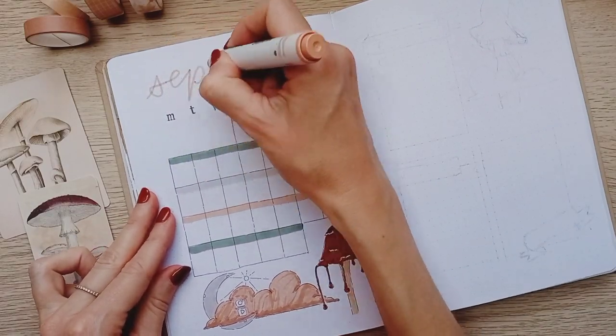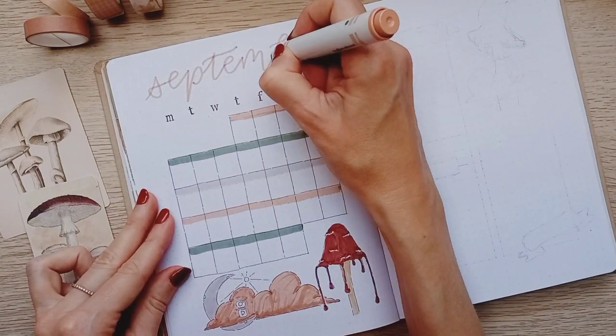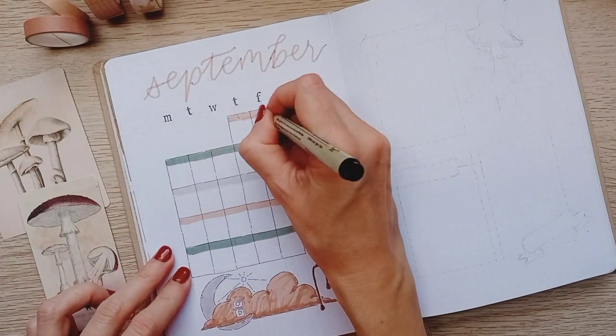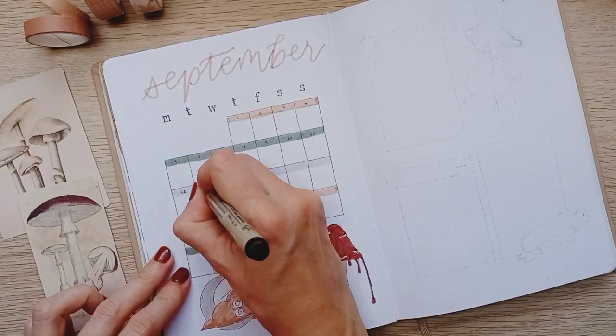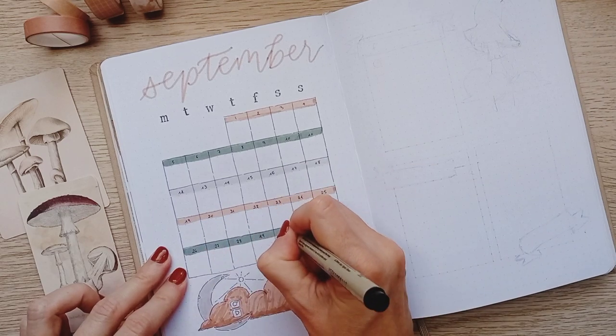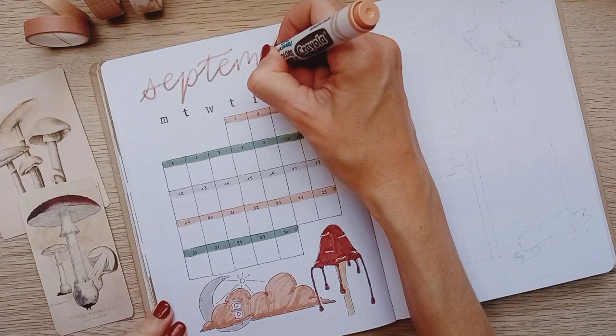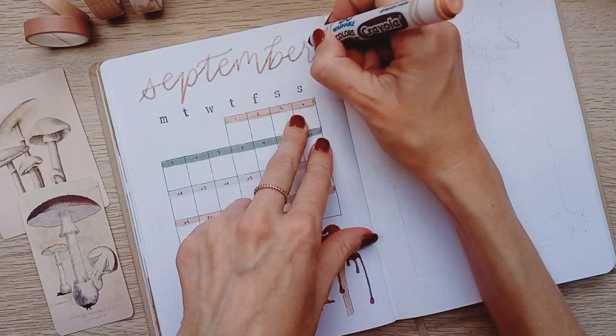For the header, I did a very simple lettering of the month with a gradient. I'm not very good yet at playing with the width of the Crayola markers, so I'll have to practice. And maybe in the next month we get to see some of my progress.